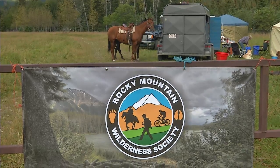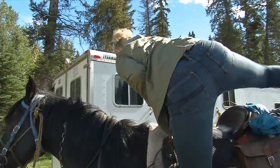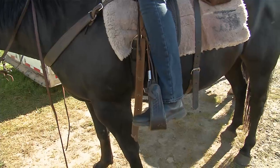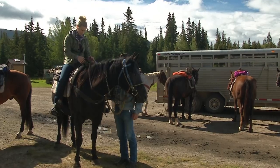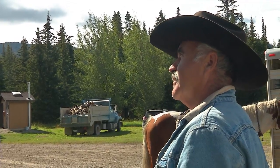The Rocky Mountain Wilderness Society has invited me along for a ride to see how much work they have ahead of them in clearing Jackson Creek Trail. I'll be riding Thunder. Stand up in your saddle, you should be, yeah, that looks good. That's okay? Yeah. Hey, Thunder. This is your brakes. If you pull just within 5 minutes, you'll feel like you've been doing it all your life. All right.